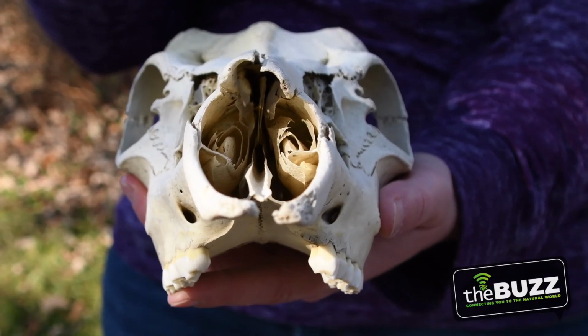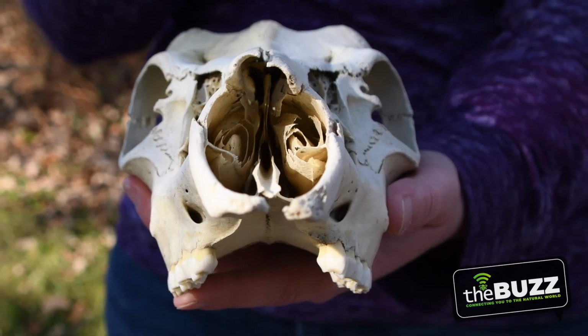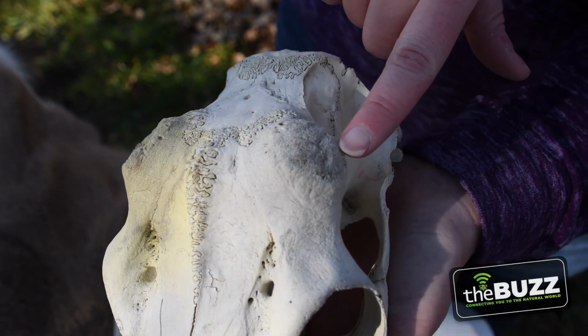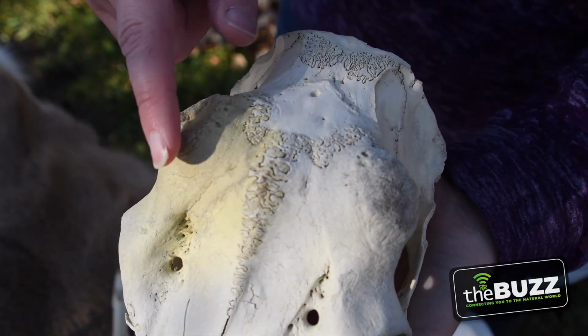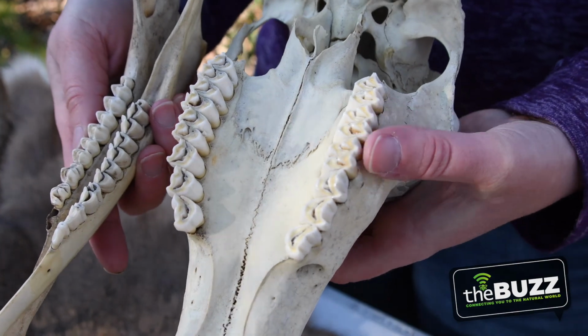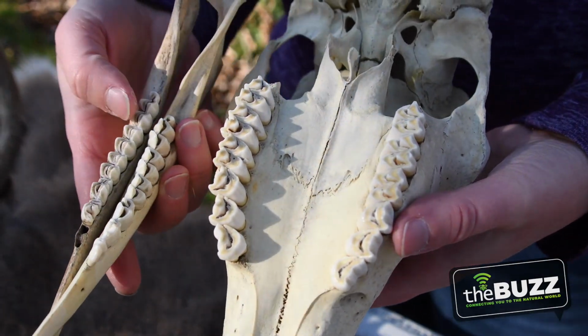So let's check out the skull. You can tell by looking at this skull that it's a male deer. And how? Well, do you notice that there's little knobs where the antlers used to be? Now, a lot of people think you can age a deer by looking at how big the antlers are. But a good way to do it is looking at the teeth. You can see how worn down they are or how much enamel is left. If it's more worn, that means it's an older deer.